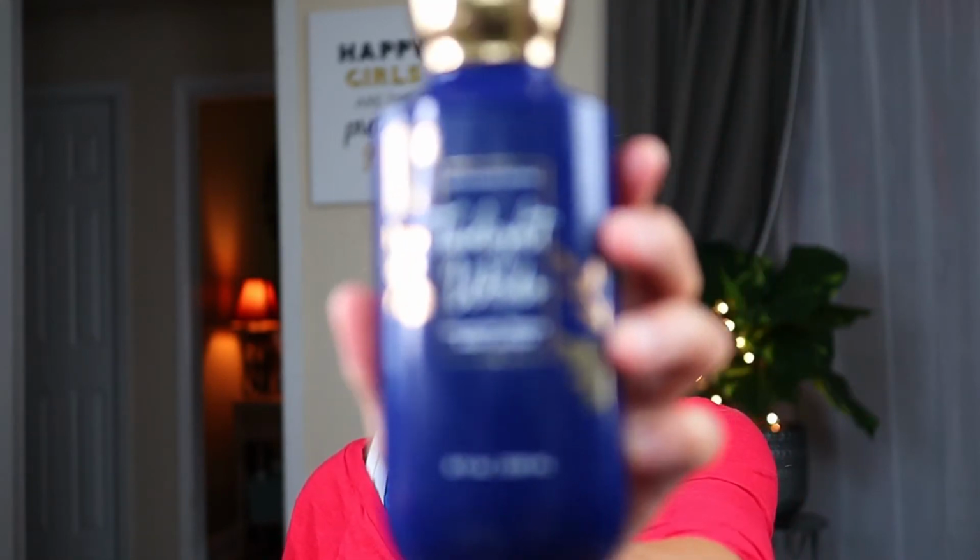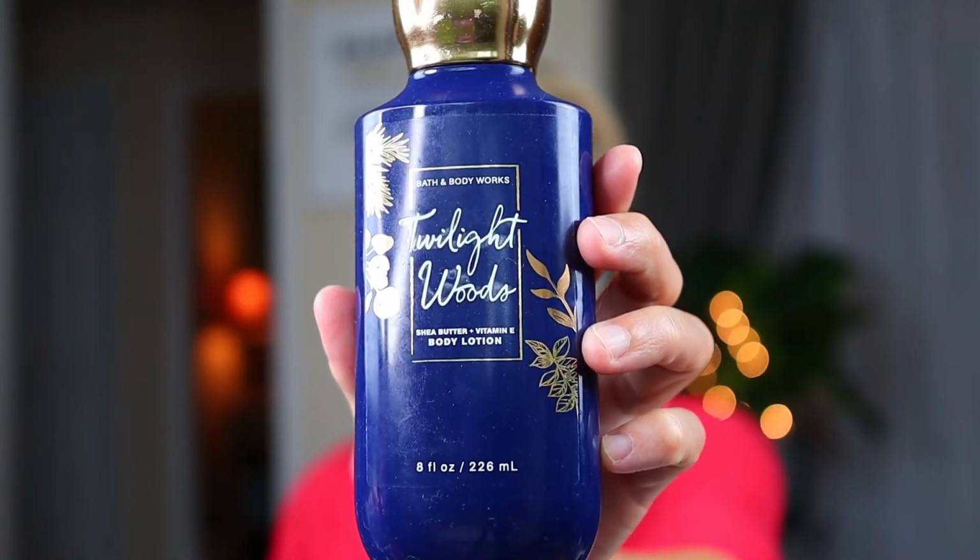Then I used up a Twilight Woods, the Bath & Body Works Twilight Woods. This was in a haul video last year, and I actually have another one. I haven't started using it yet because I'm working on another lotion, but yes, I love Twilight Woods. I've got the body spray, and this is something I love to apply only in the evening, like if I take a shower at night. It's like my nighttime smell, if that makes any sense at all. But yeah, love Twilight Woods. We'll always repurchase Twilight Woods for sure.